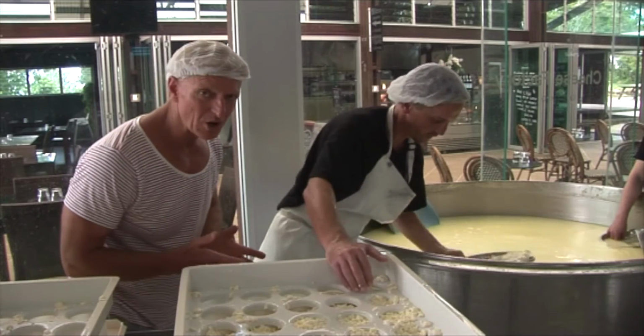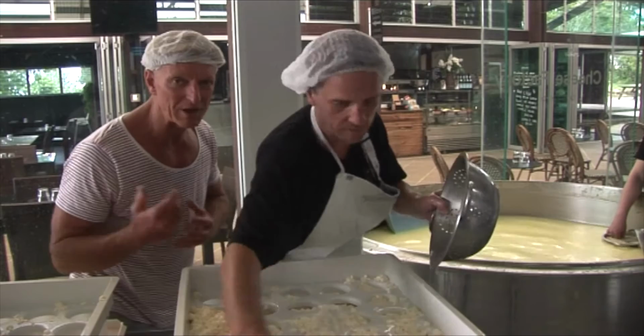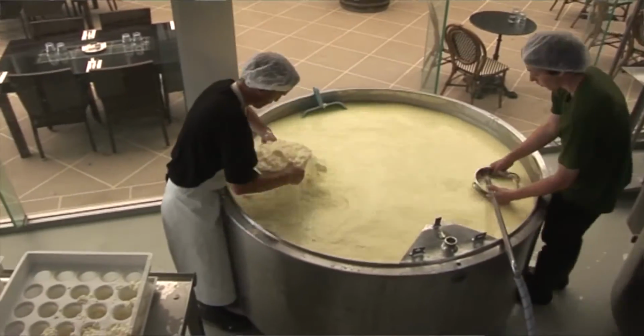Wow. There's quite a lot of stuff to actually making the cheese. I thought it just goes in the thing, cook it, and away we go. There's a big process to it. You've got to know what you're doing.